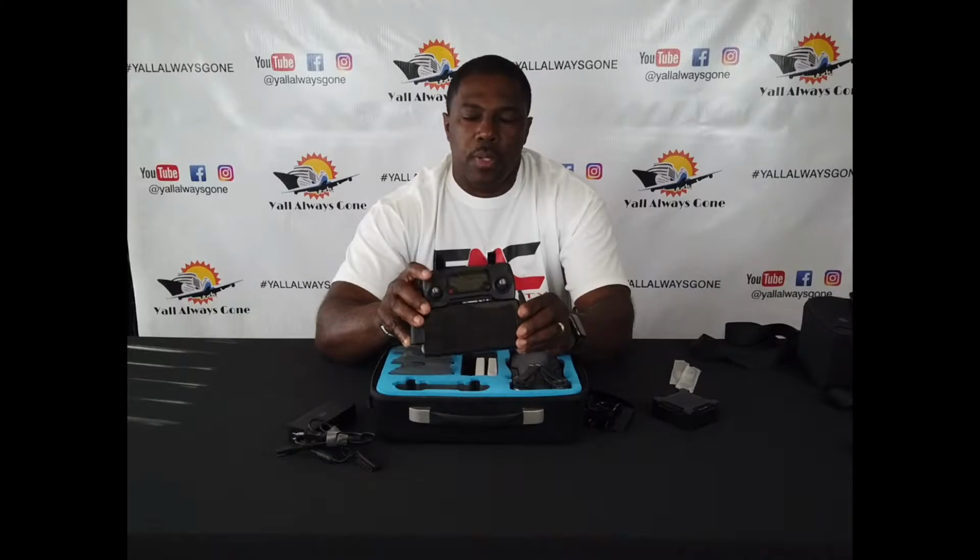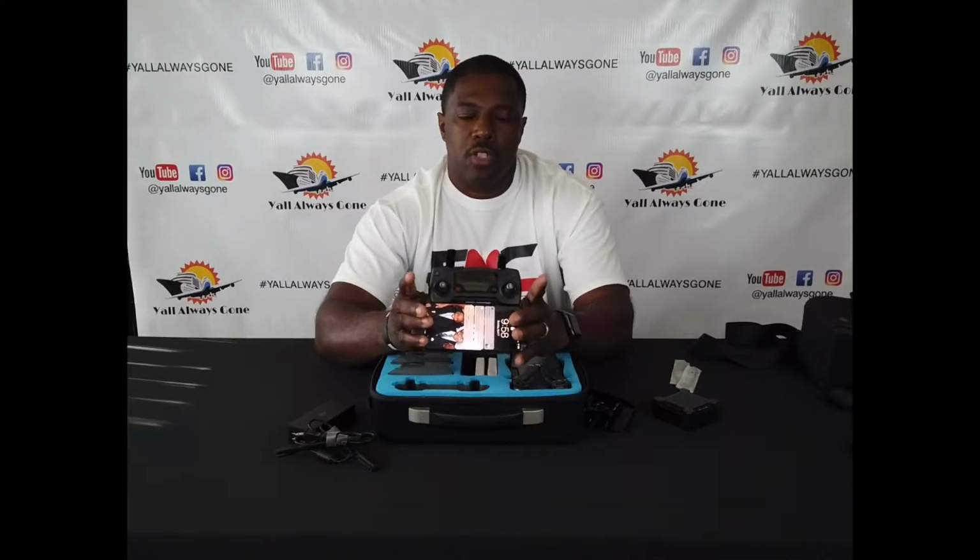So that's the controller. Pretty simple to fly. This side moves the drone up and down, and this spins it on its axis. So without the drone actually physically moving left to right, it will rotate the drone left to right. And then this one is forward, back, and moves the whole drone left to right. And then the beauty of this drone is when you stop controlling it, it just hovers. And it does all it can to stay as perfectly still as possible.